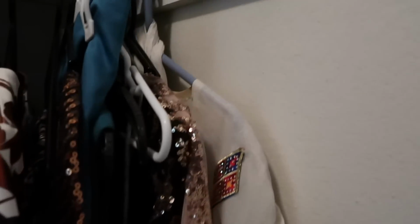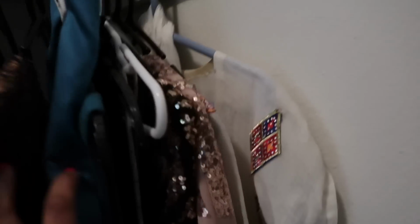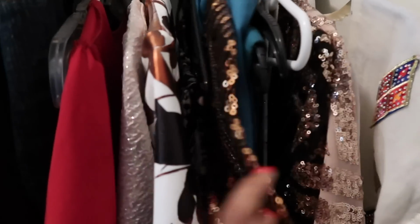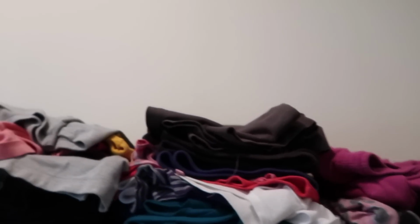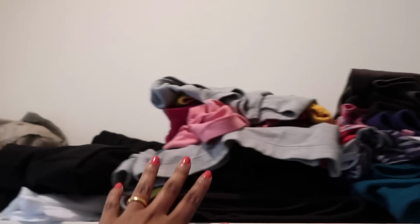Here's some of the more fancy dresses over here. I have my Habesha Khamises. There's one. Here's the other one right there. And I have some more fancy dresses right here. And then yeah, pretty much that's this. On the top is like house stuff. This is all mine, and this is Elias's.